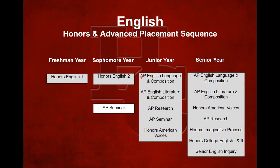During the junior year, and this is true of junior and senior year, we have other AP courses available, AP English Language and AP English Literature. Students can take these in either order, either one as a junior or a senior.